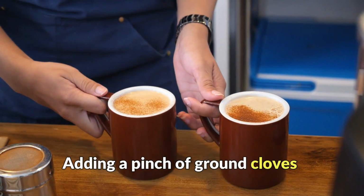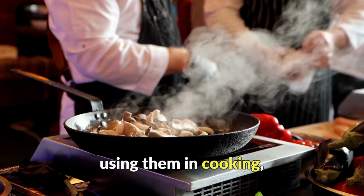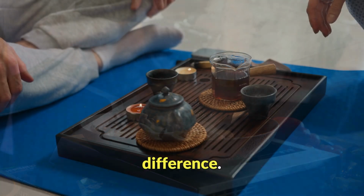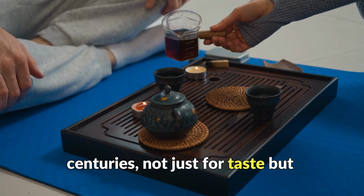Adding a pinch of ground cloves to your morning tea, sprinkling them into soups, or using them in cooking, like curries, rice dishes, or even desserts, can make a big difference. Many cultures have done this for centuries, not just for taste but for health.